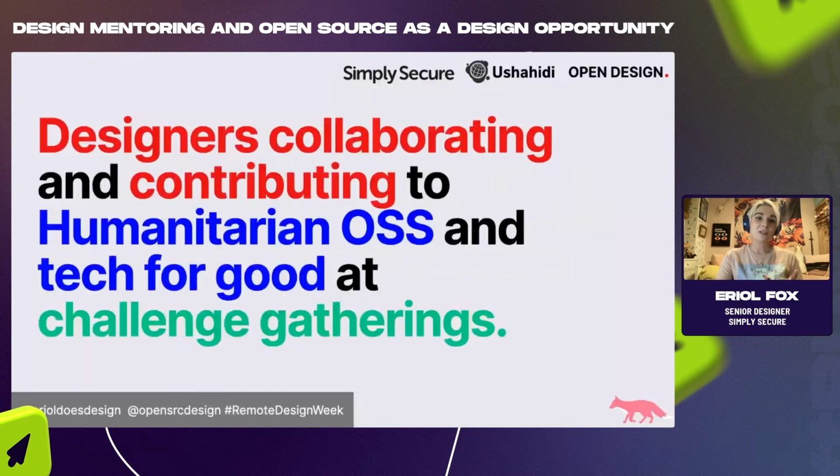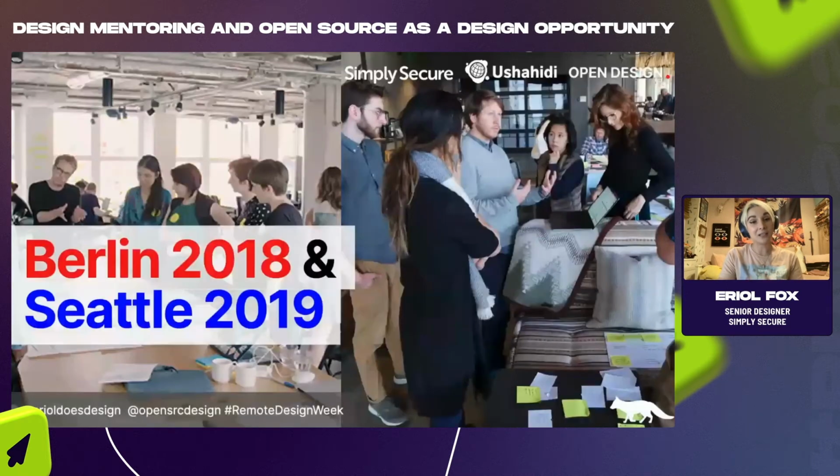So what was Open Design's aim? Essentially, the aim of Open Design was to facilitate designers collaborating and contributing to humanitarian open source software and tech for good at challenge gatherings. So we tested this hypothesis, this aim, this thing of what we wanted to do as a collaboration between Ushahidi and Adobe and DesignX in a couple of pilot events in 2018 and 2019.